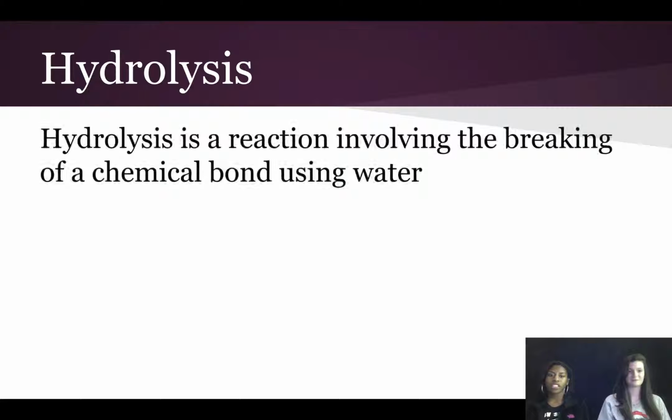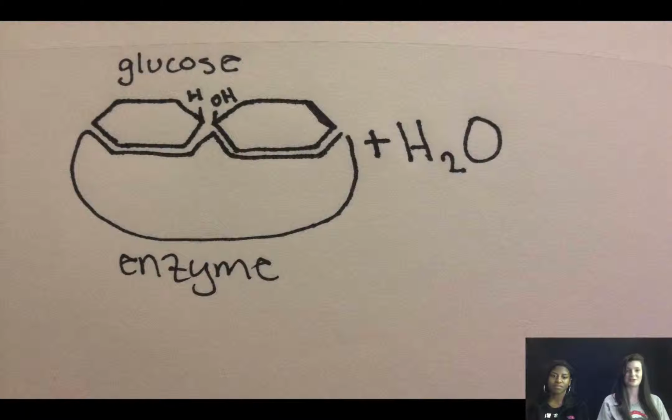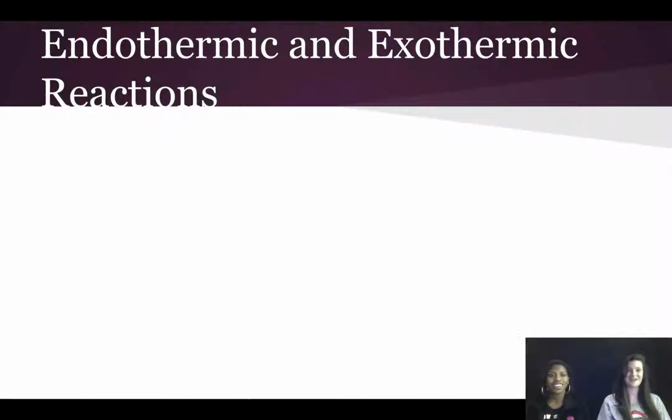Hydrolysis is a reaction involving the breaking of a chemical bond using water. If you want to break up your starch into two glucose molecules, then you, with the help of the enzyme, add an H and an OH. So each has their own. Then you get two separate glucose molecules. Yay!